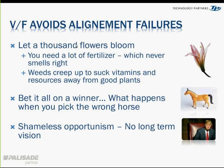Another problem a lot of companies can face is that they want to bet it all on a winner. I mean, they have their winning horse. But what happens when you pick the wrong horse? You could basically set your company into oblivion. Corporate history is littered with companies who have bet on the wrong horse. So that's probably not a great way of going about it either. So portfolio management is important there.